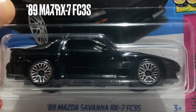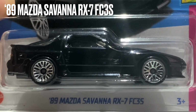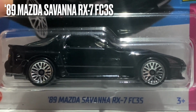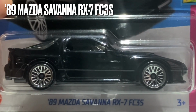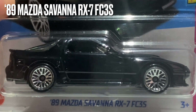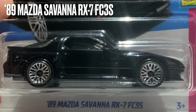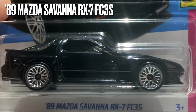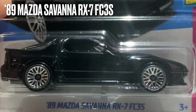Okay, and this is actually a carryover from the N case. So I have picked another one of these up. '89 Mazda Savannah RX7 FC3. I'm not going to go over this in too much detail because I've already went over it in my previous haul video. But the thing is, that car had loads of bubbles in its paint when I opened it up. Like loads. I don't know what was going on with that. They must have sprayed it in a really bad fashion. It was awful looking. So I did decide to pick another one up in black. And yes, I am talking about the black one. I also have a green one, but I'm replacing that because I don't really like the colour on it.